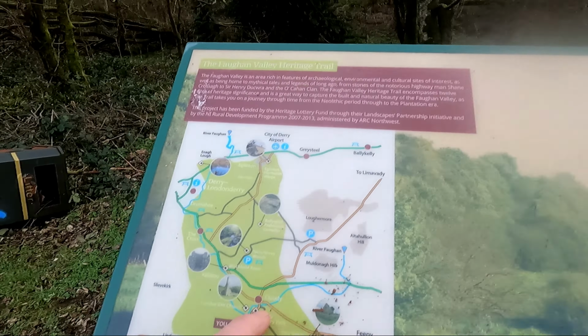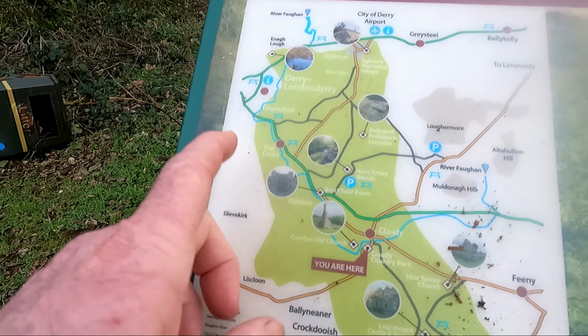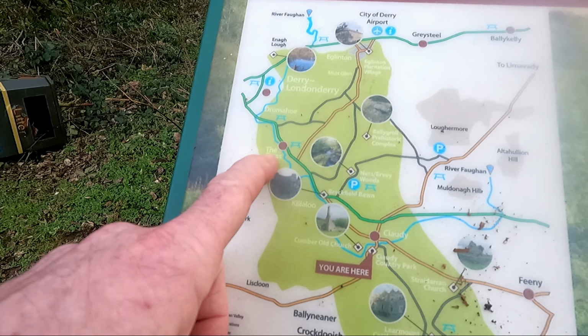Barry Grow Prehistoric Complex. That's a stone. You know what I mean? Like, Nest Wood, every wood. That's worth going to. I know the Cross. The name of the hotel. That's just saying the Cross. Is there an actual cross? I know the Cross. Cumber Old Church.